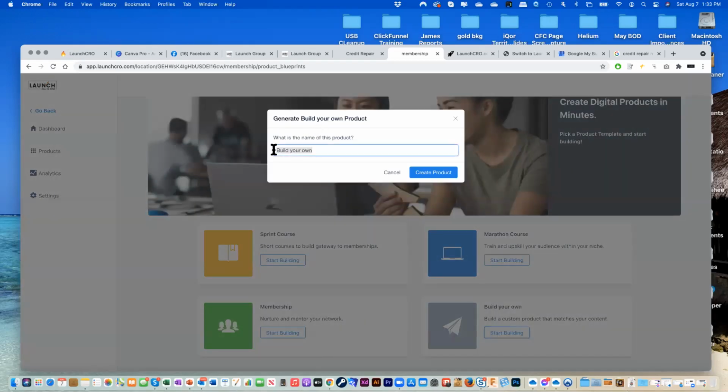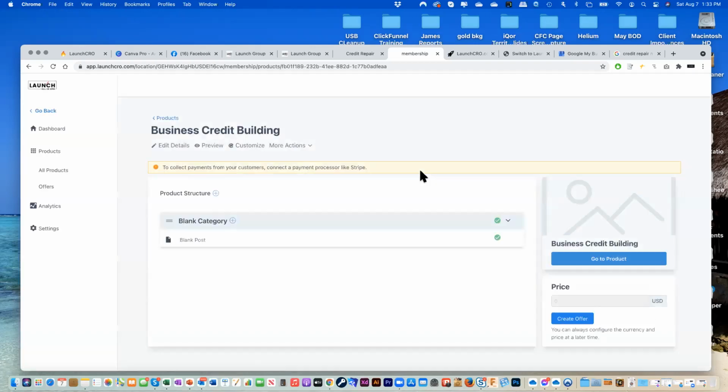So then you give it a name. What's the name? Business credit building, create. Then it says to collect payments, connect your Stripe account. We already knew that, but put a price in here. How much does it cost to get into your course? Then you create your offer. There'll be the page where they pay you to get access to this, right? Now you start your categories, your structure, create a category.